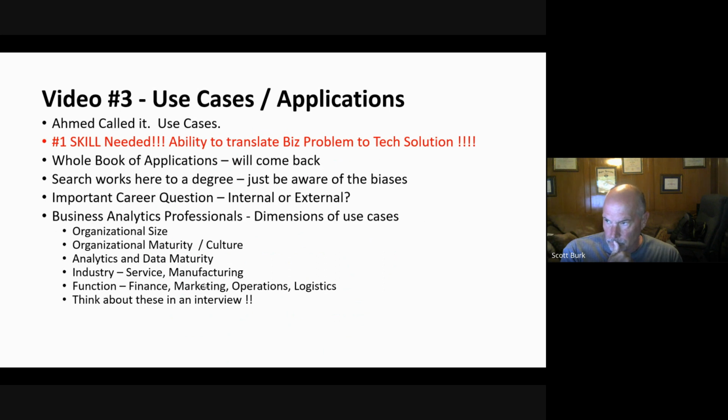And then the dimensions of use cases really vary. So I try to capture just a few things here. Number one is the size of the organization, right? Small organizations have different problems that they're working on. They may not be as innovative as some of the organizations that are larger, because those can hire a lot more people to go after these analytic problems.